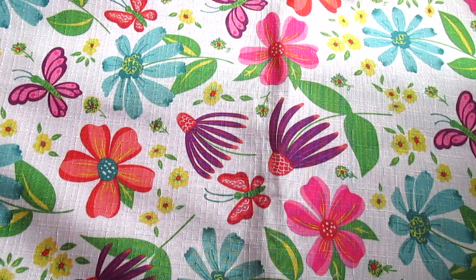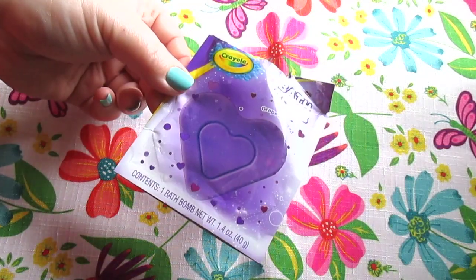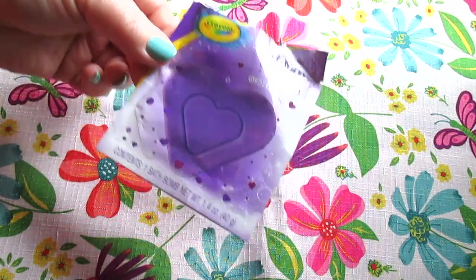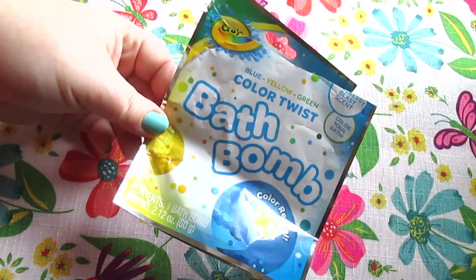Also have several bath bombs. So I have the Crayola bath bomb. I got this for him for Valentine's Day. It did smell like grapes, and it also turned the water purple, which he loved. No skin irritations there with the Crayola stuff so far.